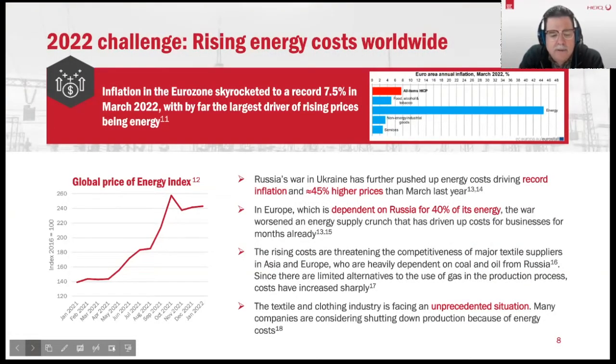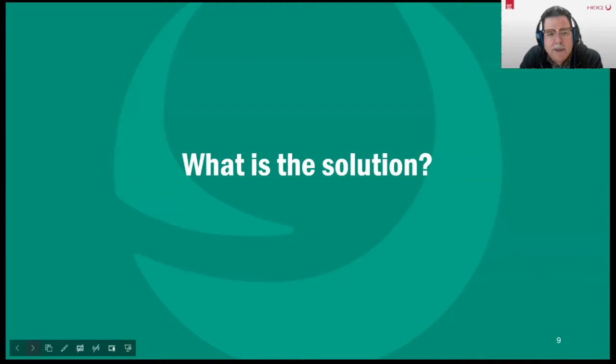So due to the crazy inflation that we're facing around the world right now related to the war in Russia or war in Ukraine and other places, inflation's on the rise. In Europe, it's 7.5%. In the emerging markets and developing world, it's about 8.7%. And in Latin America, it's 14.5%. So the textile and clothing industry are facing an unprecedented situation, and many companies are considering shutting down just because of energy costs. So next slide, please. Now, Paul is going to go into the solution from HeiQ.